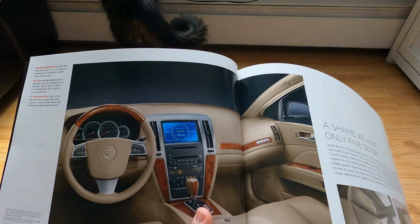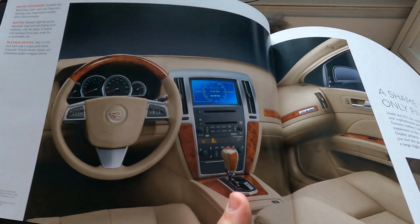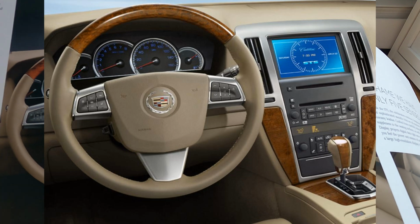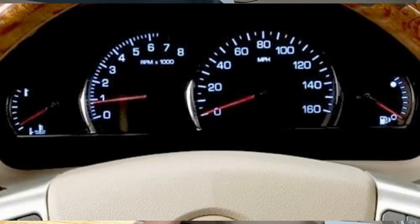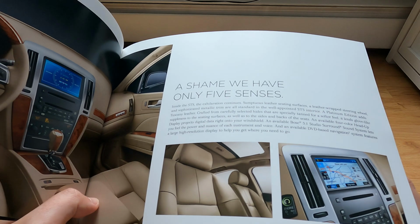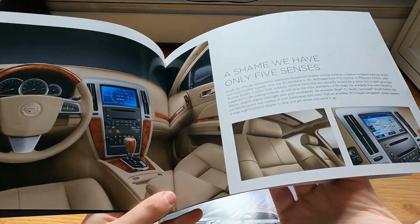All right, yeah, the interior also, I could never really understand. Some of the buttons here were cryptic. The layout was a little weird. Yeah, the gauges were the same. It's interesting how they didn't give this STS a nicer gauge package or some sort of sporty thing. All right, so there you go. You just get a little bit here, not a whole lot.